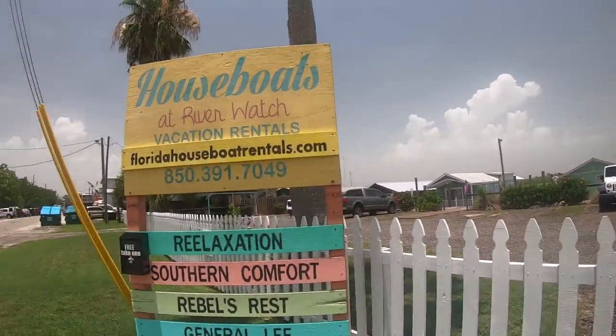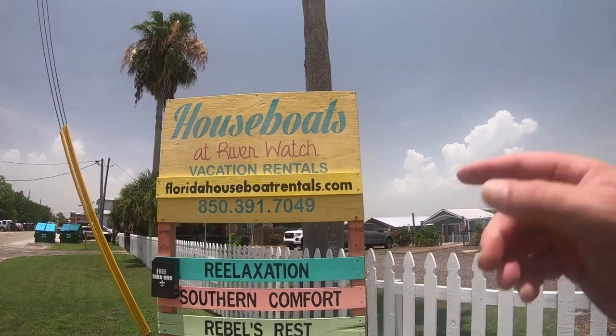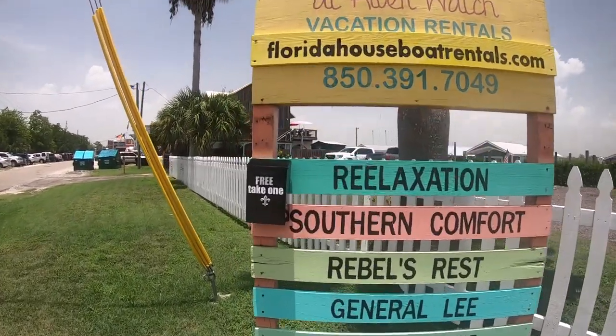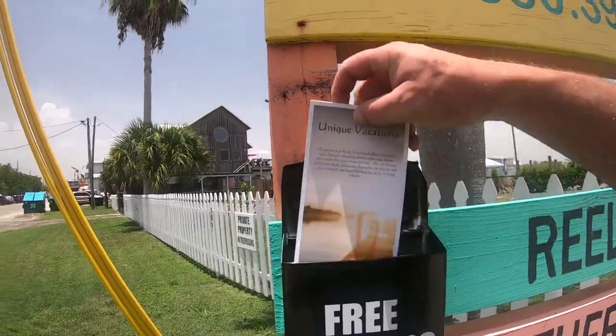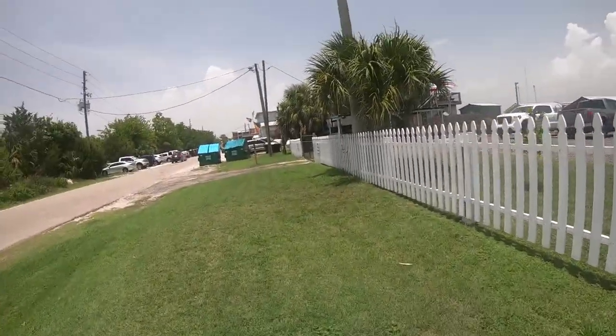You can rent these houseboats, which I think is just cool as heck. I have no idea how much they would cost. I think that's the name of each houseboat, isn't it? Yeah. Southern Comfort, Rebel Rest, General Lee, Tequila Sunrise. Here, we'll take one of these. We may come back and stay at one of these and do a vlog. I want that one. Which one? General Lee. Very blue. Oh, the blue one. Okay. Cool. Alrighty. Here's our restaurant right here.